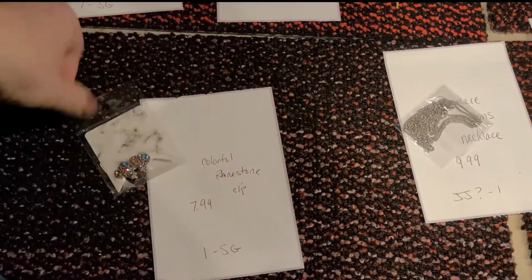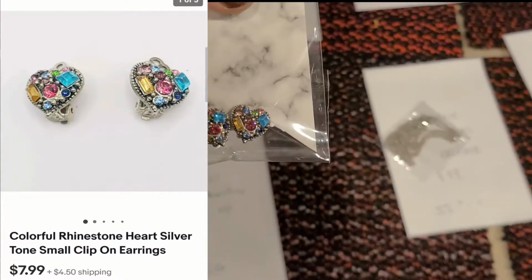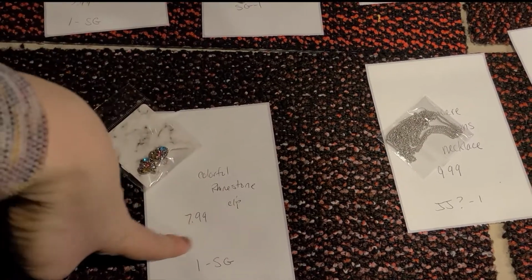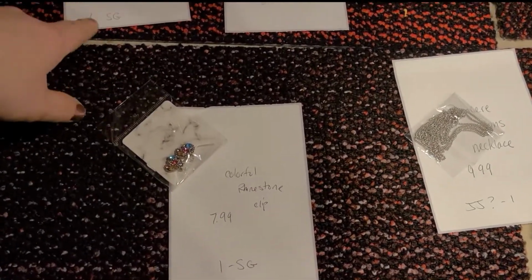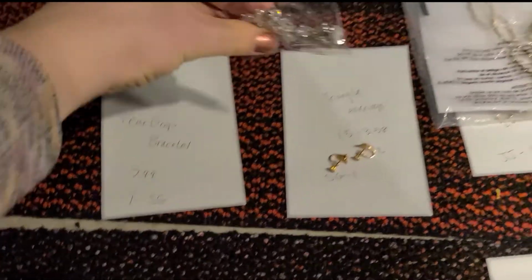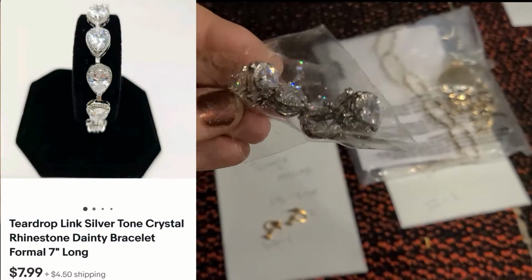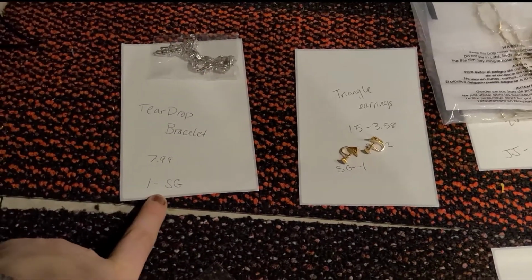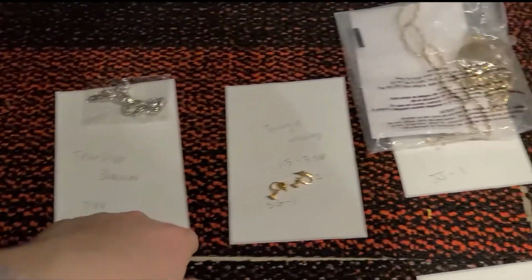I just listed these. These are some colorful rhinestone heart clip-on earrings. Those sold for $7.99 on eBay, and I got them for less than $1 in a Shop Goodwill lot. This is a teardrop shaped rhinestone. These might be CZs. They're very sparkly. Just a tennis bracelet, $7.99 again. Got it for less than $1 in Shop Goodwill.